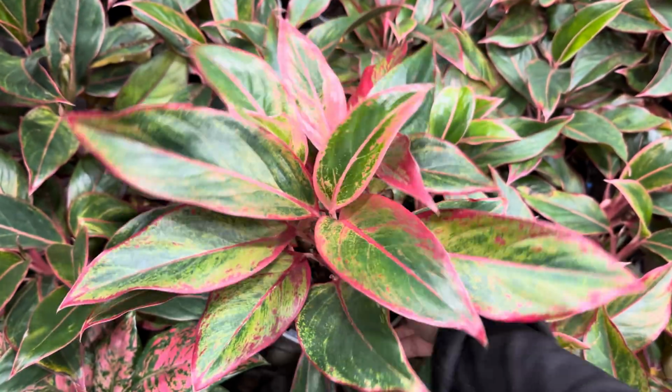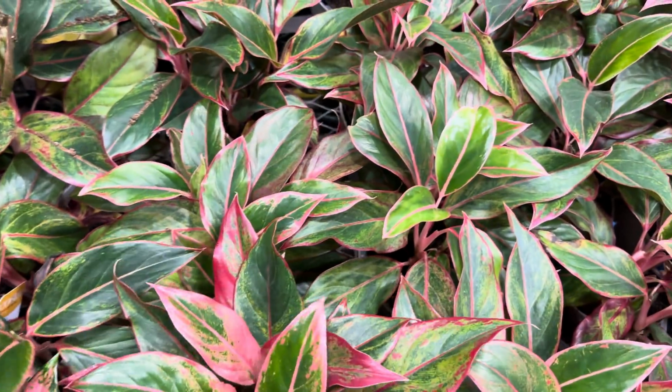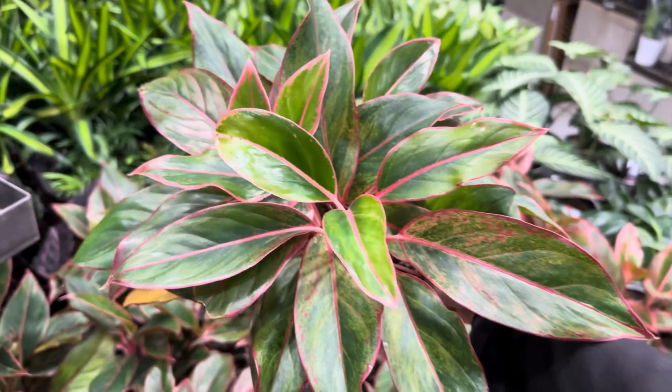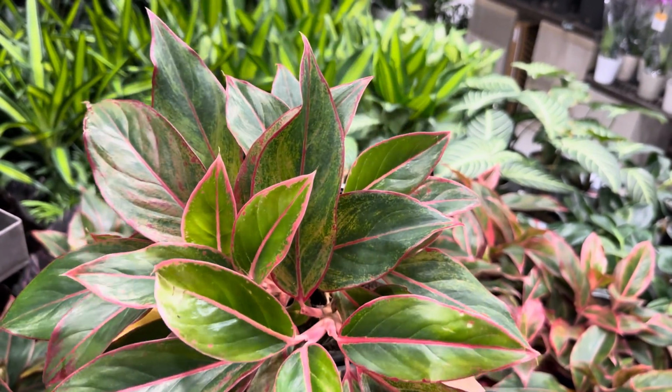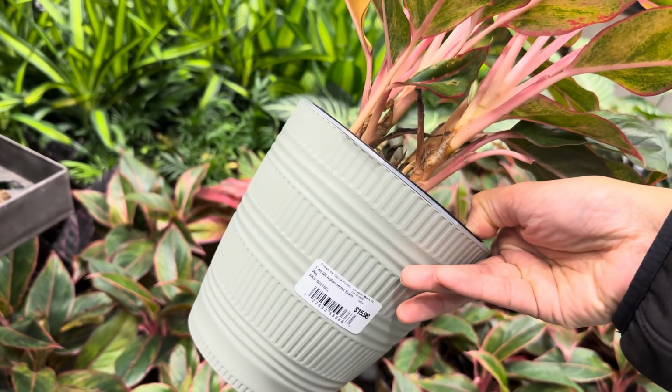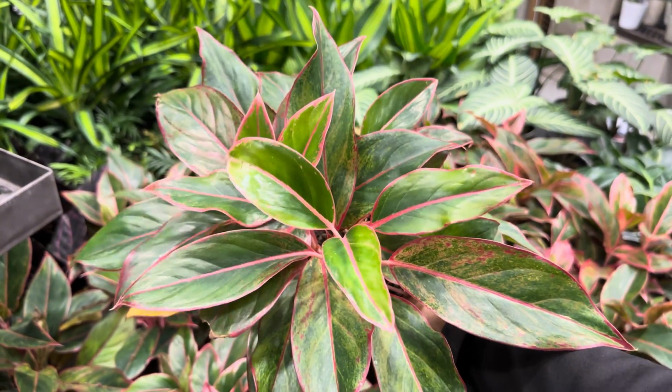I think that's the fastest and most safe way to get a successful propagation from Aglaonema. But as you can see right here, plant foldies, I am just picking this up. If you haven't already added an Aglaonema to your plant collection, please do. This is only for $15.98.